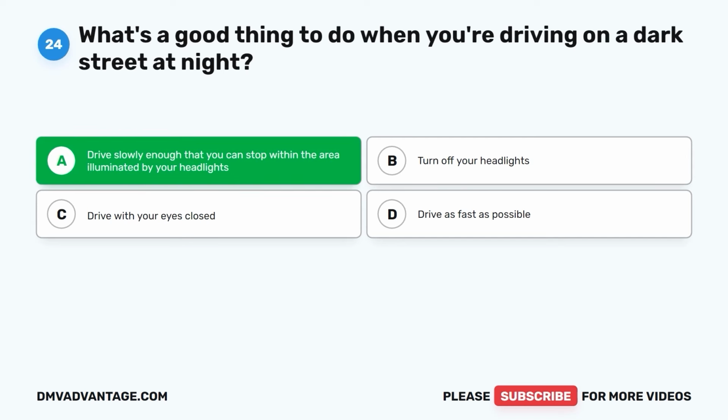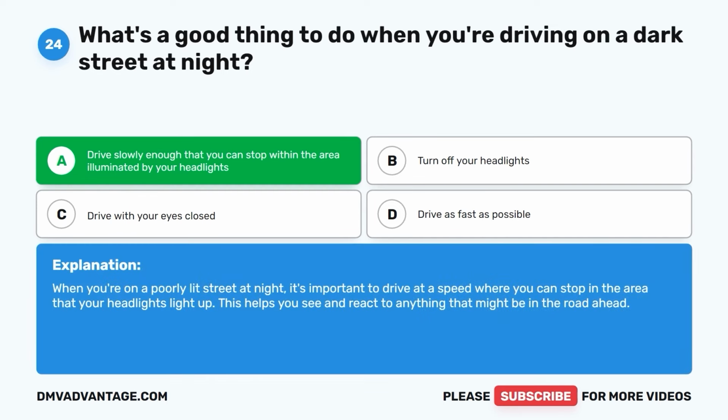A. Drive slowly enough that you can stop within the area illuminated by your headlights. When you're on a poorly lit street at night, it's important to drive at a speed where you can stop in the area that your headlights light up. This helps you see and react to anything that might be in the road ahead.